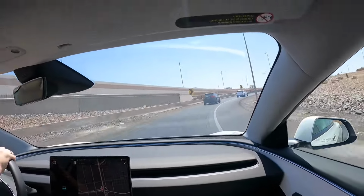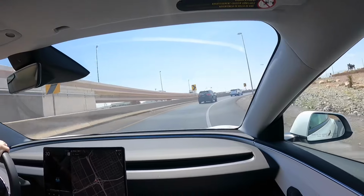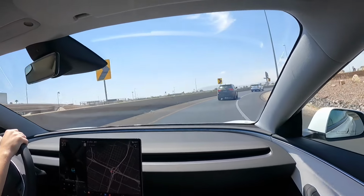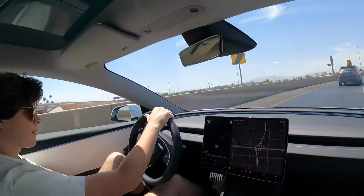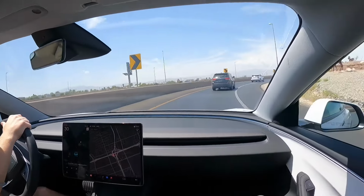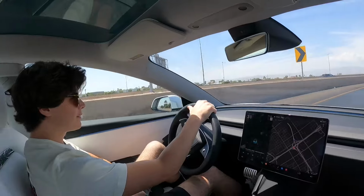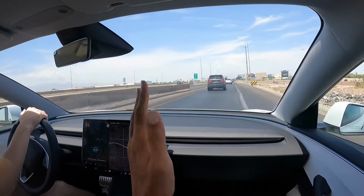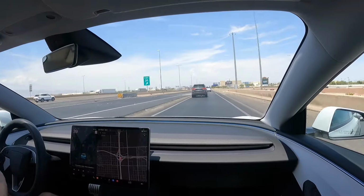Today is going to be delivery day of my 2024 Tesla Model 3. I got the long range all-wheel drive model, or dual motor all-wheel drive, whatever you want to call it. I'm here with my buddy Aiden. We're in his Model 3 Performance. I wasn't balling like you, so I didn't get the Model 3 Performance, but I feel like the dual motor would be perfect for what I'm using it for. It's going to be a daily.